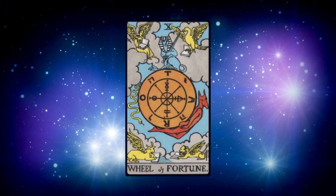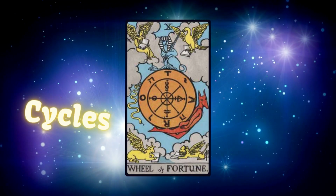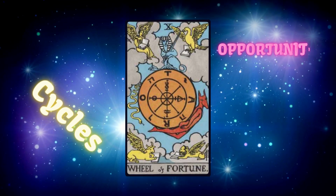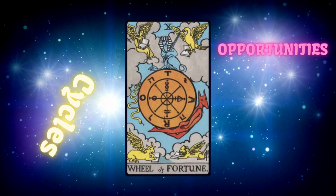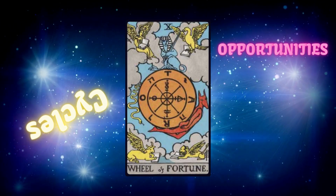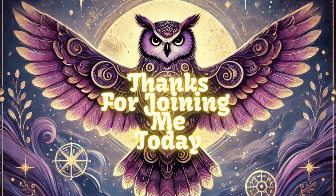Today's card is the Wheel of Fortune, a powerful reminder that life is full of cycles and opportunities. When the wheel turns in your favor, embrace the changes and trust the process. It's a sign that positive shifts are on the horizon. Carry this energy with you as you move forward.